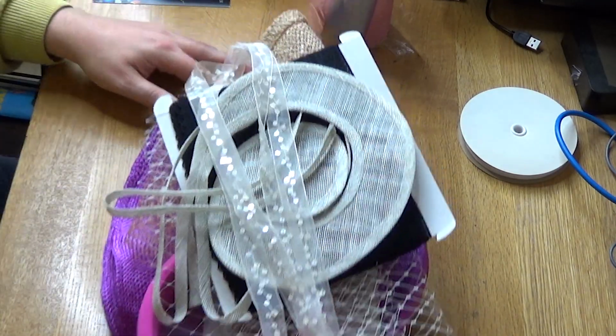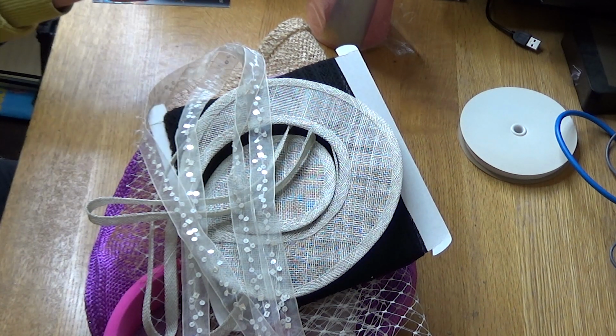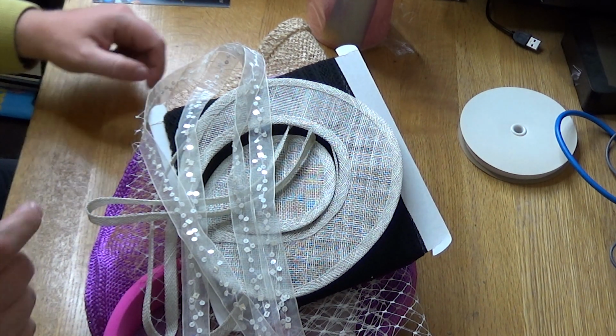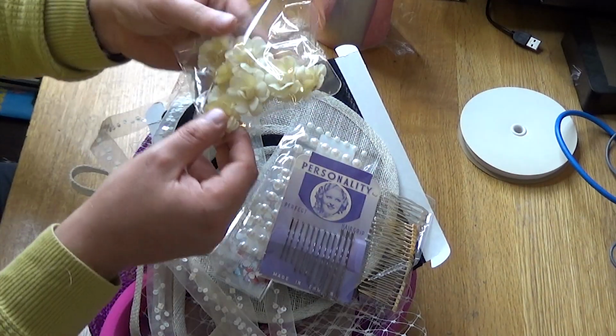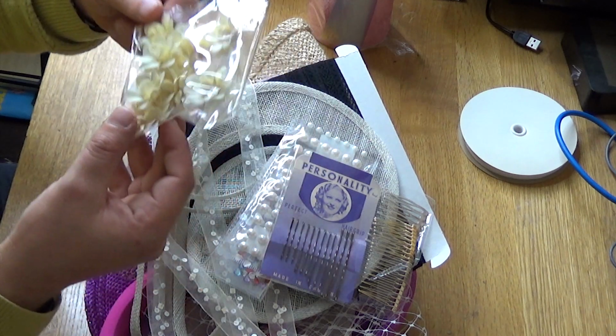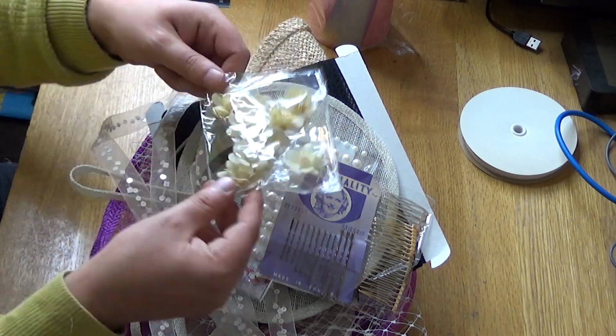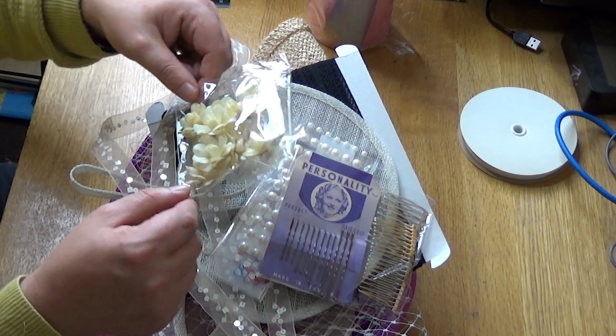So on the whole, you know, quite a random mix of goods, which is good, because some of this, especially like these, it wouldn't be something I would possibly think of. And now I have them in my stash, it's something that I can take and try and figure out and incorporate into something that I'm going to make.